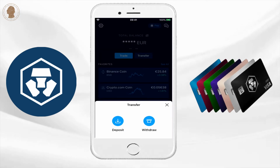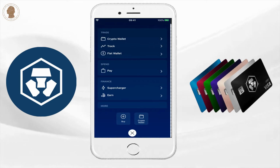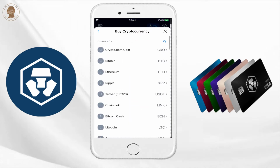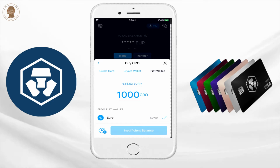Now let's assume you would like to complete your purchase by using bank transfer. Firstly, open the Crypto.com app and select your payment currency. You can choose between the US dollar, British pound, euro and Singapore dollar. Secondly, select the cryptocurrency that you would like to purchase. Thirdly, select fiat wallet as the purchase method. By filling in all the details, you are ready to complete your purchase.